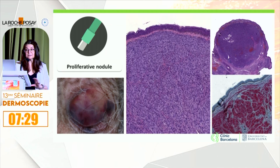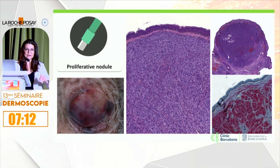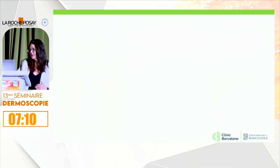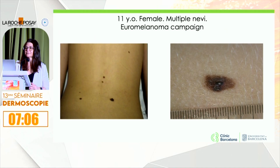And then it's really important to do excision, as you said, and analyze by expert pathologist, because if not, the misdiagnosis of melanoma is very high. Pathologists without expertise can overdiagnose a melanoma in these children. Let's move to the second case.